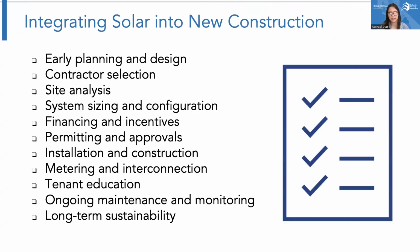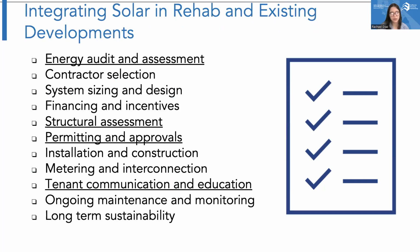Next slide. And just for the sake of time, I'm going to be skipping this slide and the next slide, but I just wanted to flag that I have included high-level checklists of steps that go into integrating solar into new construction as well as existing buildings. So thinking about things like planning, contractor selection, the tenant education piece, and the long-term monitoring and maintenance of the system. So feel free to look back on this as a resource as well. And then next slide.